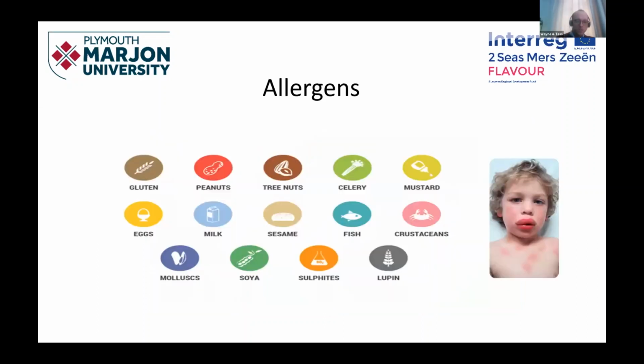So with regards to allergens, 1 to 2% of adults in the UK and around 6 to 8% of children in the UK actually suffer from food allergies. And the difficulty with allergies is the fact that it only takes a small amount to cause an allergic reaction. Another thing is with allergens compared to microbial hazards, allergens aren't actually removed from food during normal cooking processes.